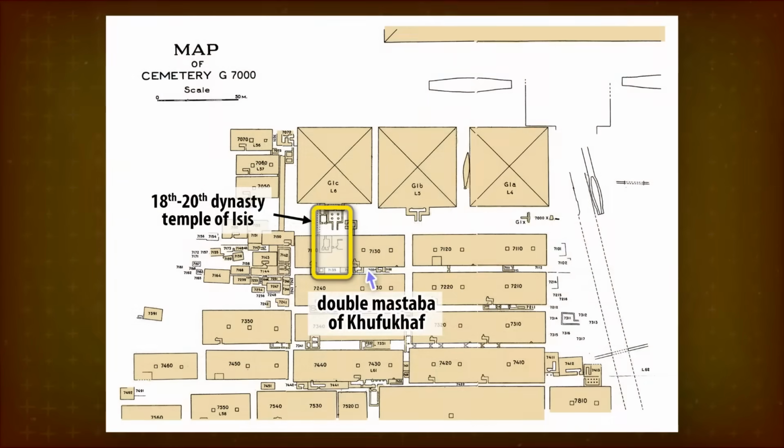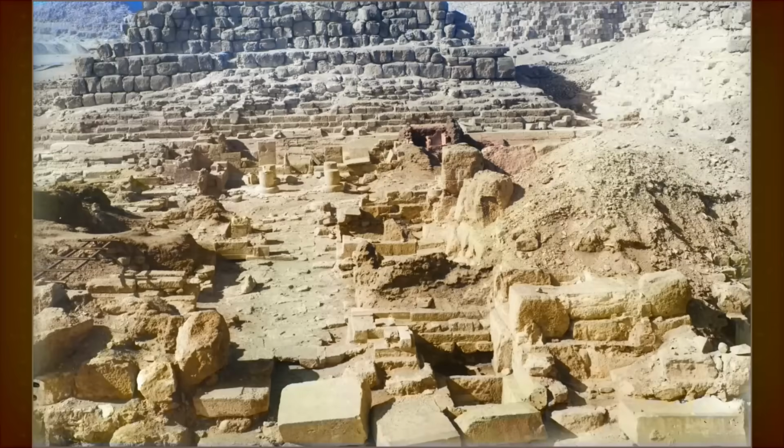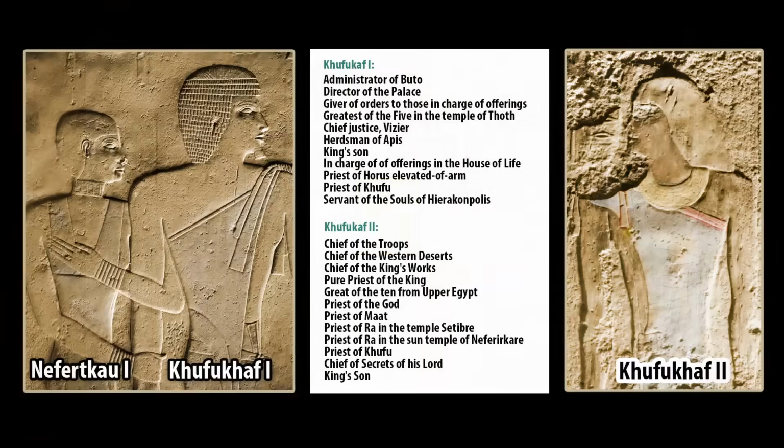It was also built on top of the double mastaba of Khufu's son, Khufu-khaf, and his wife, Nefertkau II. And it wasn't just built on top. A ceremonial road to the temple bulldozed its way right through this mastaba. If an ancient temple existed here at the time of Khufu, the owners of the mastabas occupying the exact same spot would have mentioned it in their titles. Their titles mention many religious honors, but no ancient temple at the same spot.